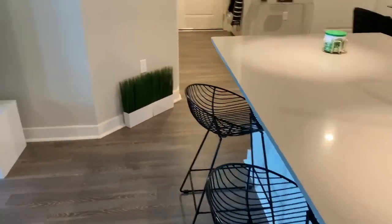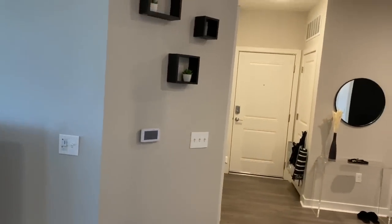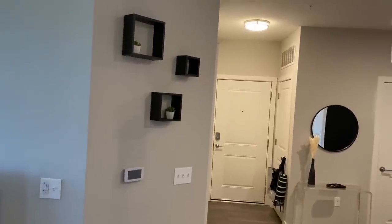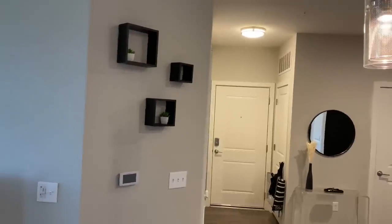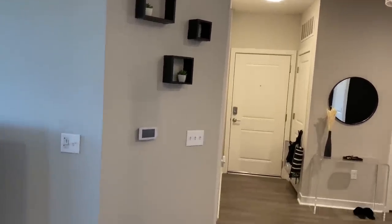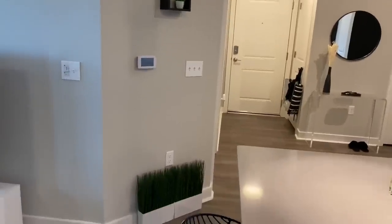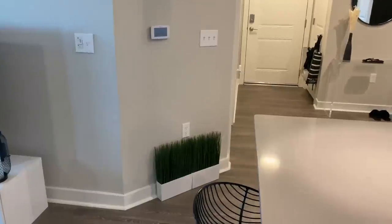Next to the kitchen, I don't know what to call this, but I guess it's like an accent wall. But I have these little cubes. I was originally going to put the cubes in my bedroom, but they didn't look right. So I just put them in here, and then I added some little succulents inside. And then on the floor, I actually got these little grass, I don't know what you call them, you guys, but they're little grass vases.